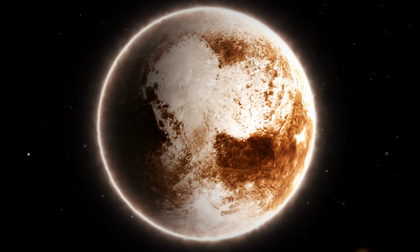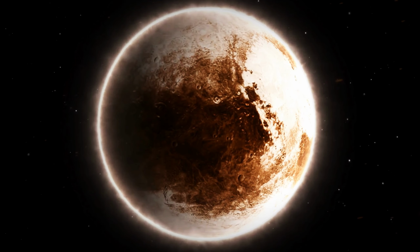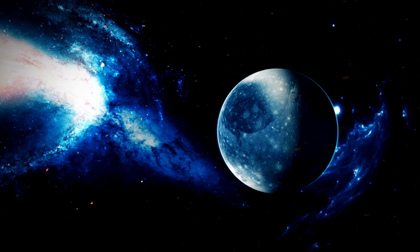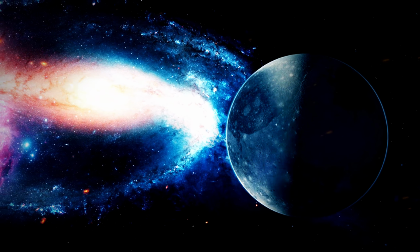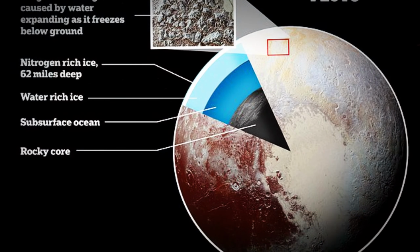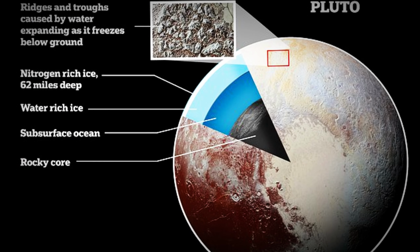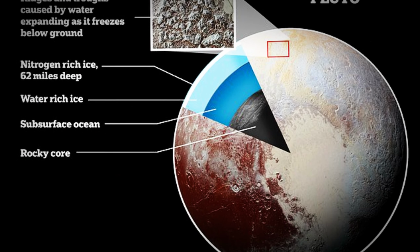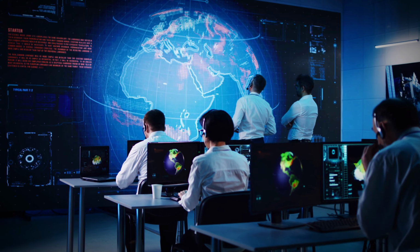Instead, its surface is covered in strange polygonal patterns that suggest a process known as convection, where heat from below causes the ice to move and churn, much like the movement inside a lava lamp. This heat may be driven by radioactive decay. As elements in Pluto's core break down over time, they release enough heat to keep the subsurface ocean from freezing solid. But it's not just the heart-shaped glacier that's puzzling scientists.